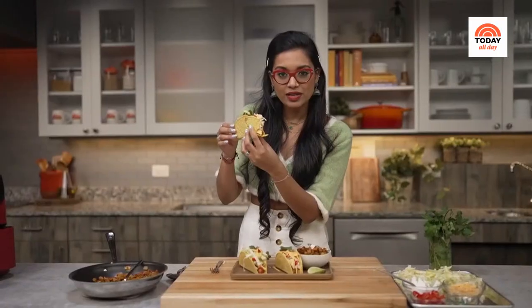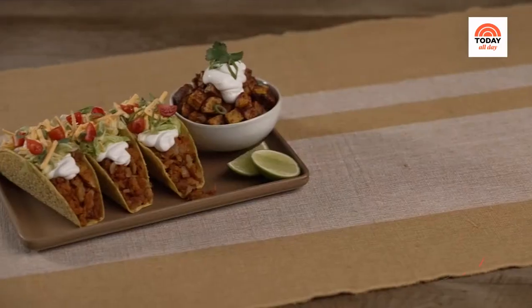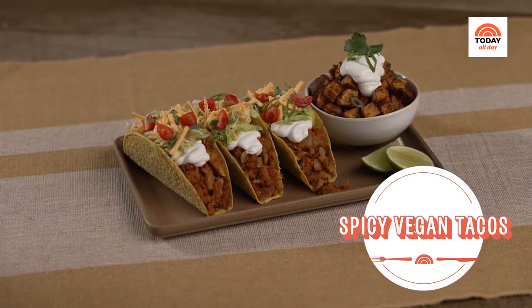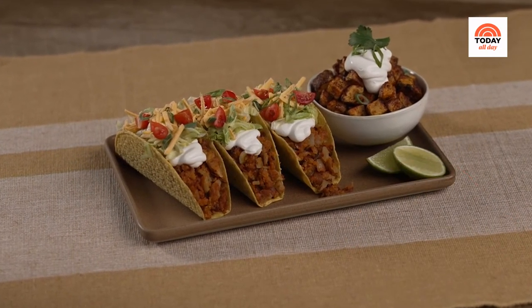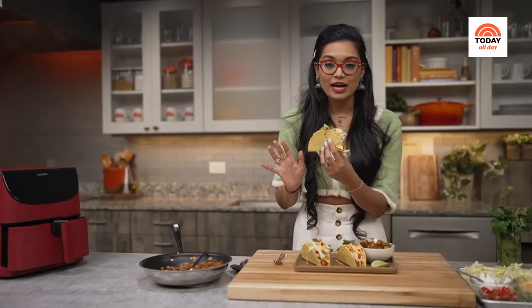You know what I love about this? Is that there's so many flavors going on, especially within our meat. It's smoky, it's spicy, and then you have the freshness with all the supreme toppings. It's just like a flavor explosion because it has a lot of different textures. This doesn't taste anything like fast food. It definitely tastes better.